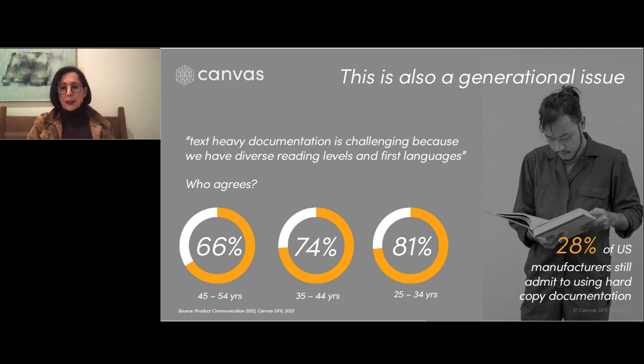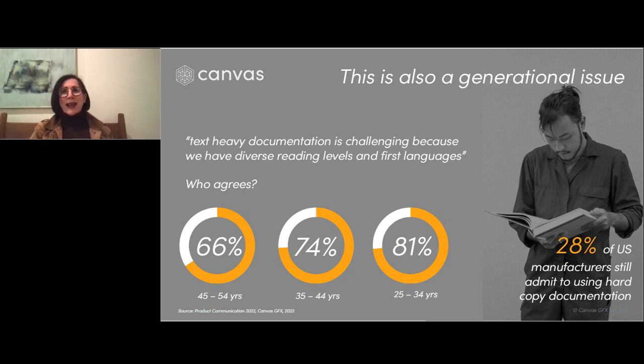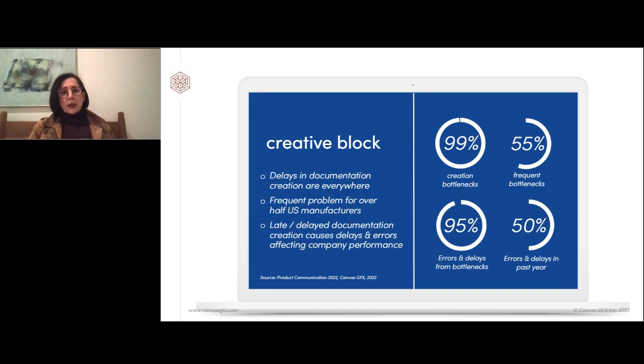And what was surprising to us, in this last decade of digital transformation, decade plus, 28% of US manufacturers still admit to using hard copy documentation. There's also a concern about what we call the creative block, the ability to create the content efficiently, effectively, was another area that we studied in our survey.